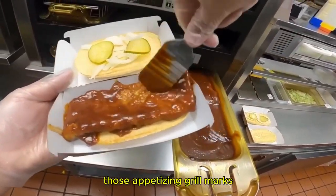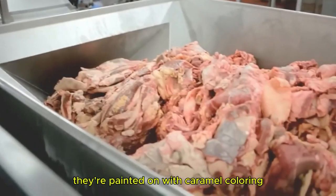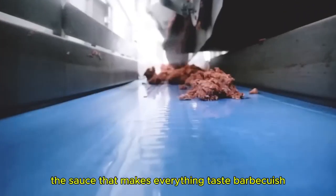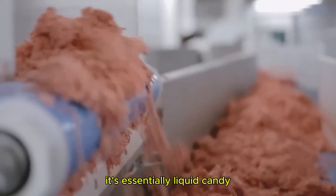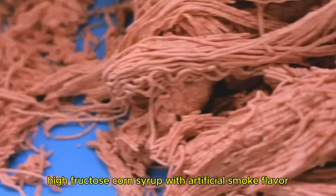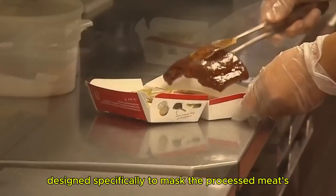Those appetizing grill marks that make it look like backyard barbecue, they're painted on with caramel coloring before freezing. The sauce that makes everything taste barbecue-ish? It's essentially liquid candy, high fructose corn syrup with artificial smoke flavor, designed specifically to mask the processed meat's true taste.